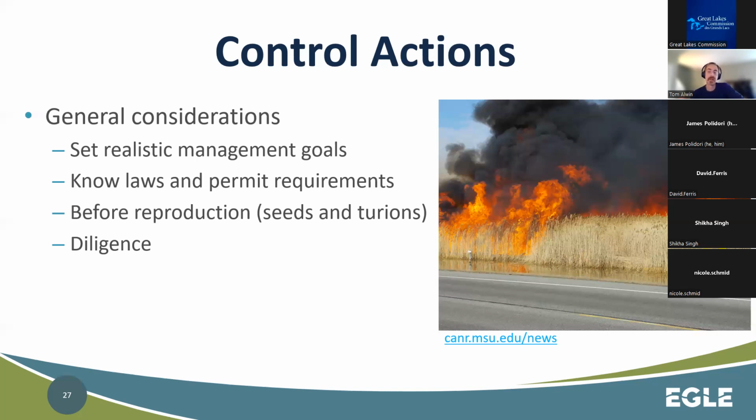And it's sometimes easier to treat during those parts, but it's also easy to miss a couple plants. So making sure you're going back to those sites and doing follow-up monitoring and collecting data and collecting any of those plants or retreating that area.